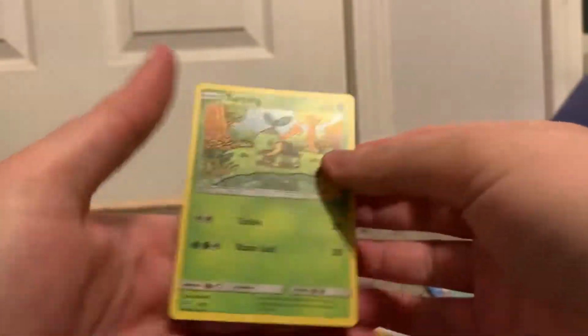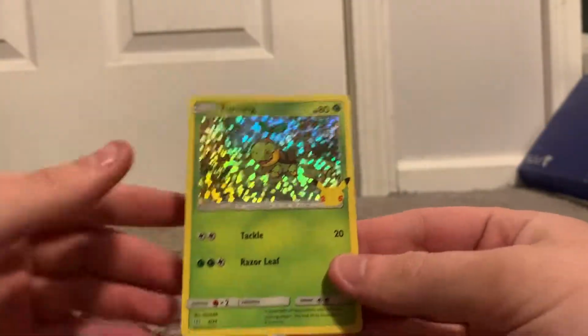Piplup, Popplio, Torchic? Turtwig! Okay, we have that one, but that's my favorite. This artwork's so sick. I love Turtwig. I will at the end. I will.